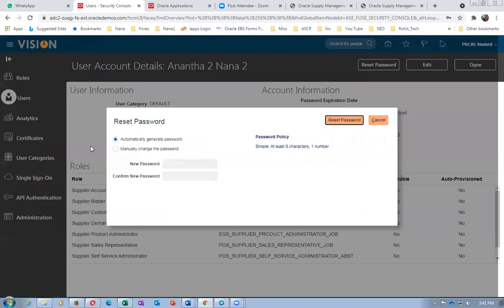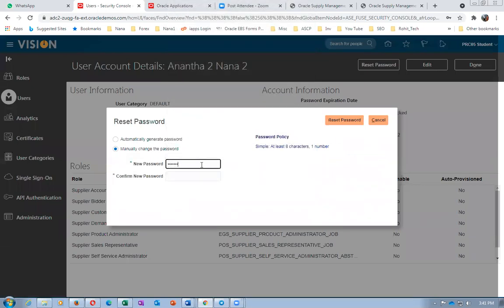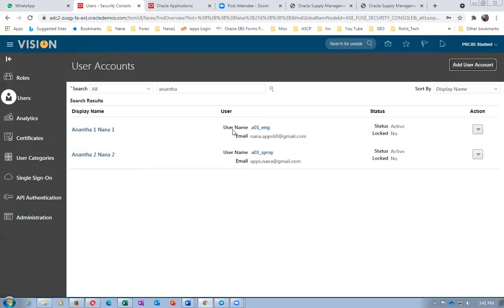So reset passwords, and then you go to the manual now. Click on it. Welcome 123. You have tab now. Welcome 123. Click on reset password now. The passwords are reset for these users actually. So click on done now.